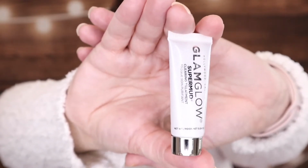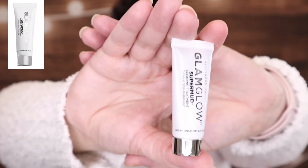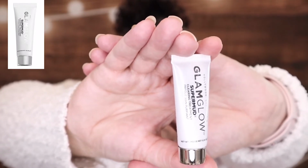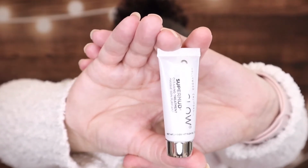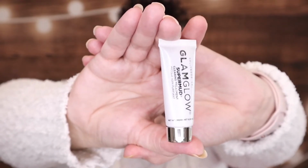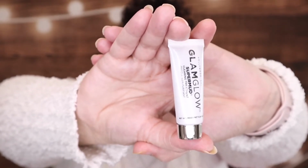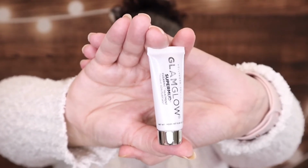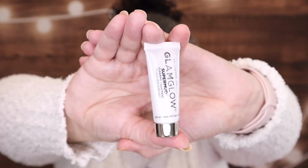Here is another product that I've used before. It is the Glam Glow Super Mud Mask. This 5-time winner of Allure's Reader's Choice Award targets clogged pores, dead skin buildup, acne, and blemishes with the Super 6 acid blend and activated charcoal. Full size does retail for $60.